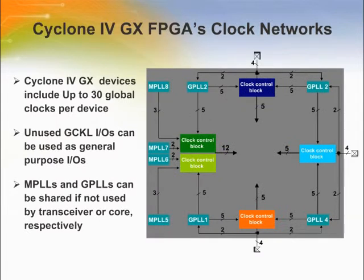Cyclone 4 GX devices support two types of PLLs, namely multi-purpose PLLs and general-purpose PLLs. Multi-purpose PLLs are used for clocking the transceiver blocks. They can also be used for general-purpose clocking when not used for transceiver clocking. General-purpose PLLs can be used for general-purpose applications in the fabric and periphery, such as external memory interfaces. Some of the general-purpose PLLs can support transceiver clocking.